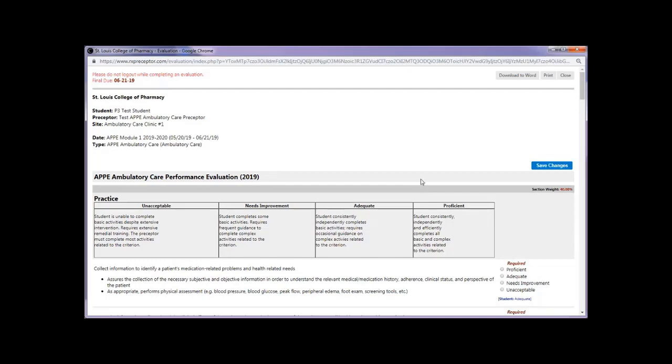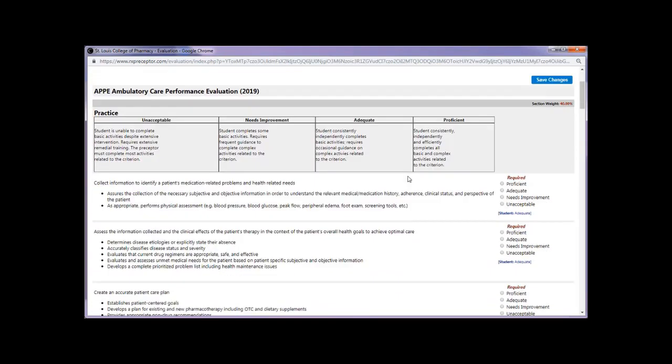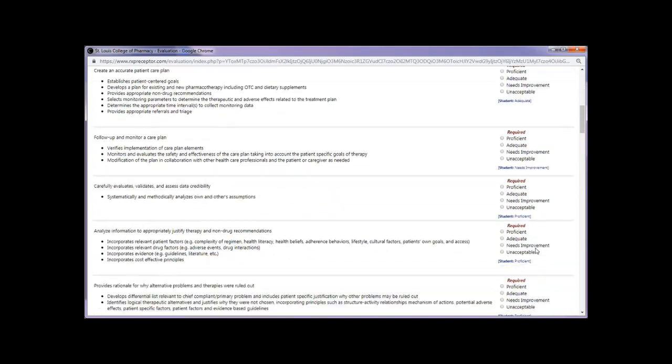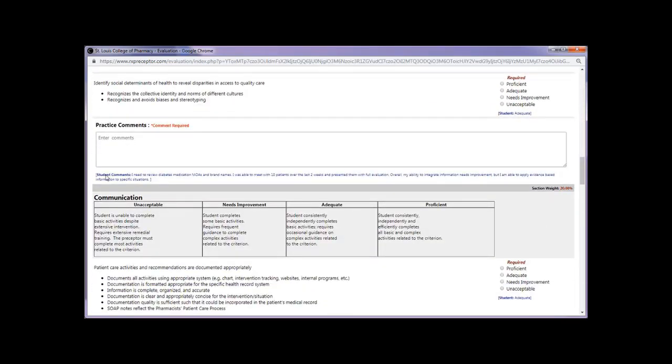We recommend that you have the students fill this out first, because if they do so, you'll be able to see how the student has assigned themselves in their self-evaluation, as well as any comments that they made about these areas. So right here, the student had said, I need to review diabetes medication. Then you'll be able to assess them yourself and then add any comments that might be important to respond to the student comments or to add your own.